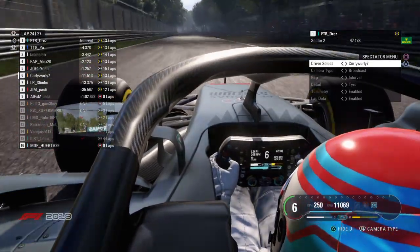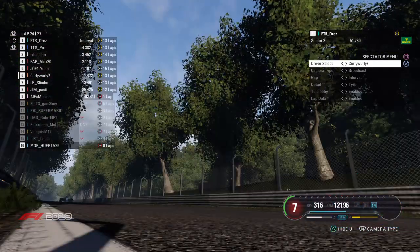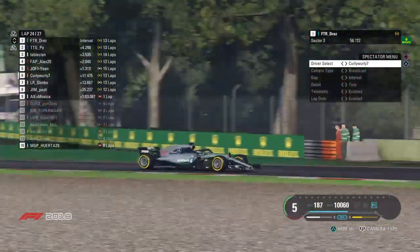And that is not what Curly wanted at all, which means he really has to finish ahead of Dres at the next race. But we still have 3.5 laps to go. Let's not count our chickens before they've hatched.